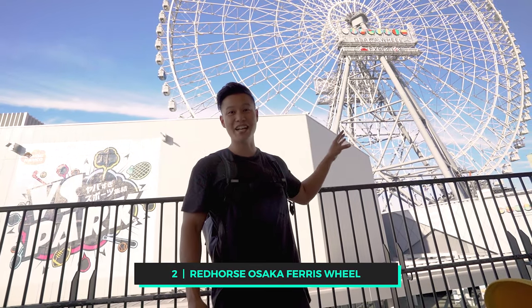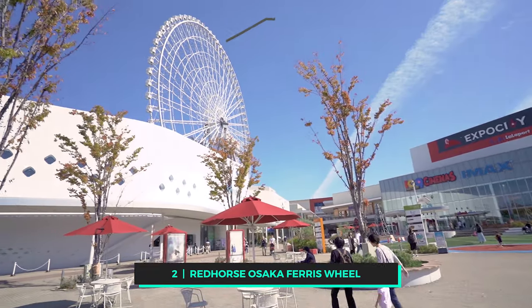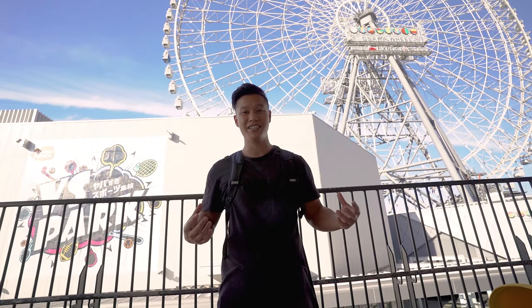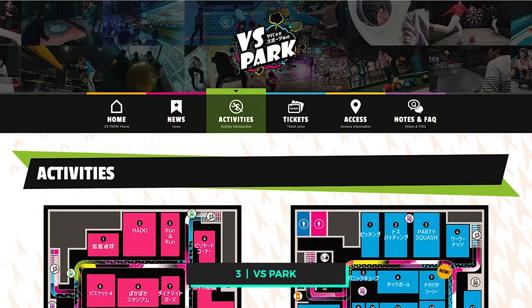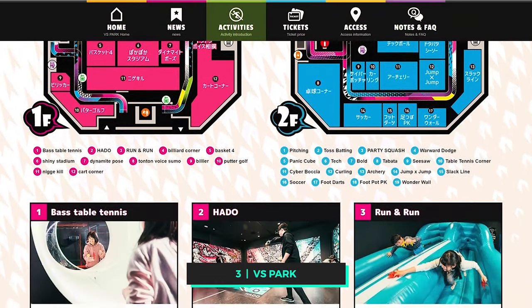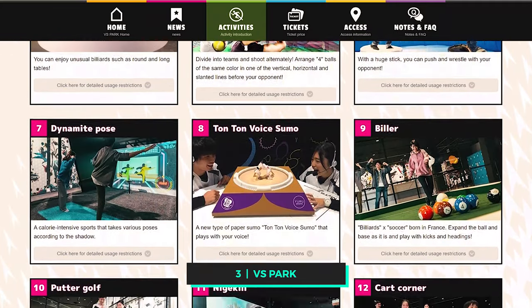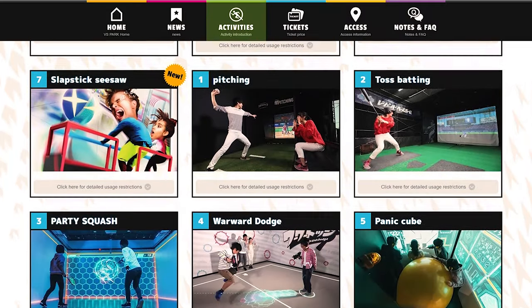Another great attraction at EXPOCITY is the Redhorse Ferris Wheel right here. It's 123 meters tall, and you can see Osaka and all the surrounding areas. Now to my right, we have Versus Park, which is a great place to challenge your friends or family in 16 different challenges. Some of the activities include table tennis, run, billika, Cart Corner, and many more.